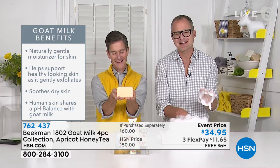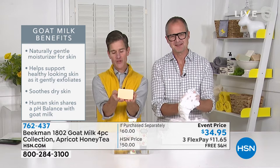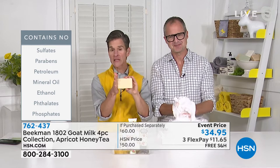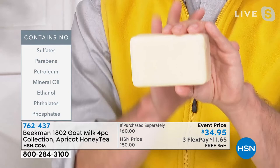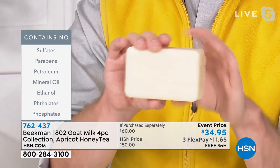But you can only get it at HSN. That's right. You can't get it here at the Mercantile, you can't get it online, you can only get it at HSN. And if you're brand new to the power of the goat milk, this is a great way to start because you're getting to understand the cleansing power of the goat milk. It doesn't disturb the pH of your skin because goat milk has the same pH as your skin. And that's what makes a lot of your cleansers, your body washes, your bar soaps, dry out your skin and make your skin angry at you, because they're disturbing the pH. That will not happen with our bars of soap.